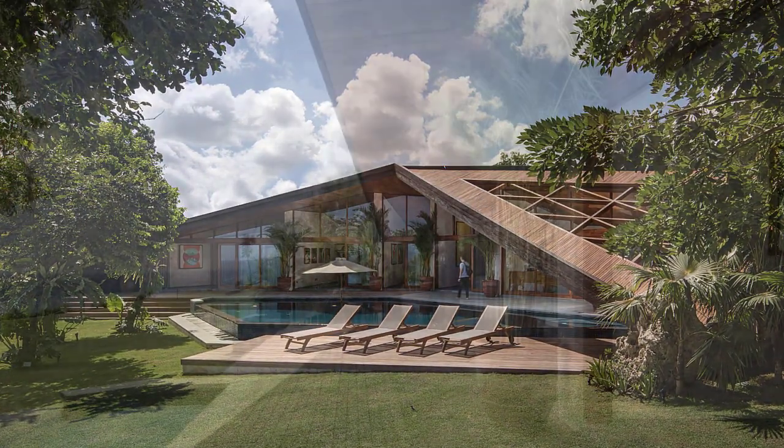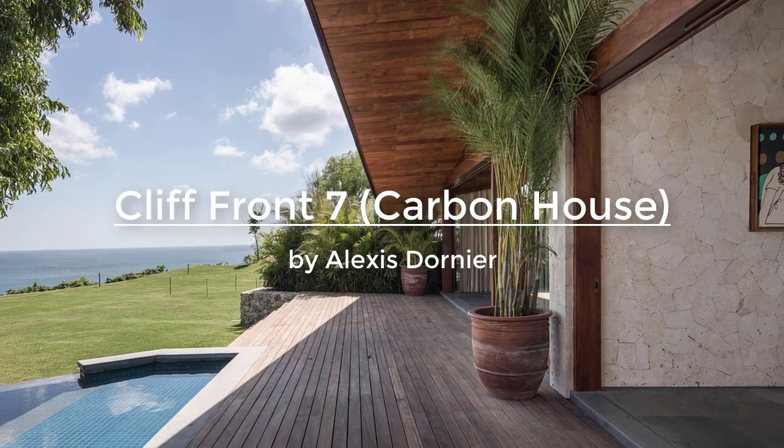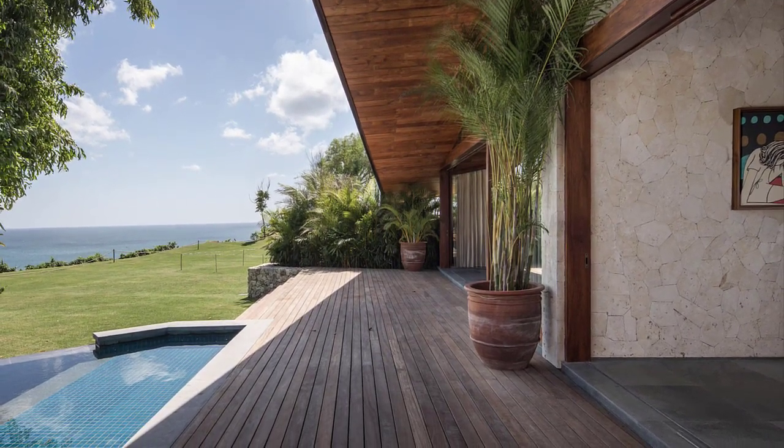The project, which has impressive sea views, is located on the very southern tip of the island of Bali, about 150 meters above sea level, at a retreat billed as a paradise for surfers.